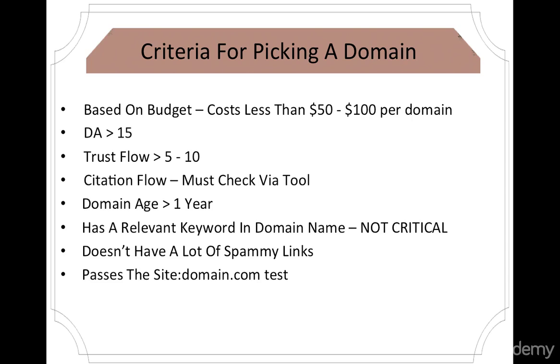Also, I like there to be a keyword related to my niche in the domain itself. That can always be a benefit. If it's not, don't worry about it. It's not critical. It also shouldn't have a lot of spammy links. I can check that via both Moz as well as Majestic SEO. And then finally, it passes the site:domain.com test. If it's still currently indexed in Google, you can do a site:domain.com test on that actual domain itself. If it's indexed, then you're good. If it's not indexed, then you want to stay away from it, because it's just not worth it at that point.